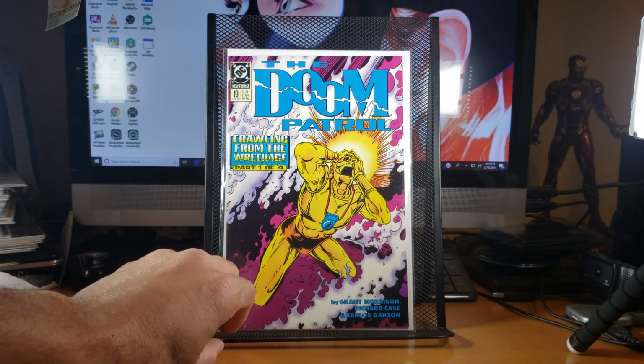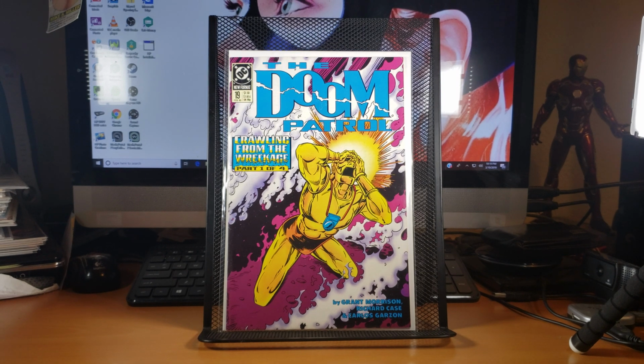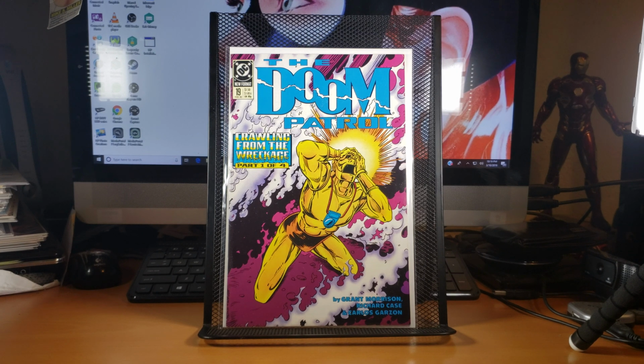I found myself another copy of Doom Patrol 19 for a quarter, and this is the first appearance of Crazy Jane. I haven't seen the show yet, but I'm gonna give that a shot now that I've officially finished watching Umbrella Academy. So try to make room for shows after shows from time to time. But it's kind of cool picking up another copy of the first appearance of Crazy Jane.